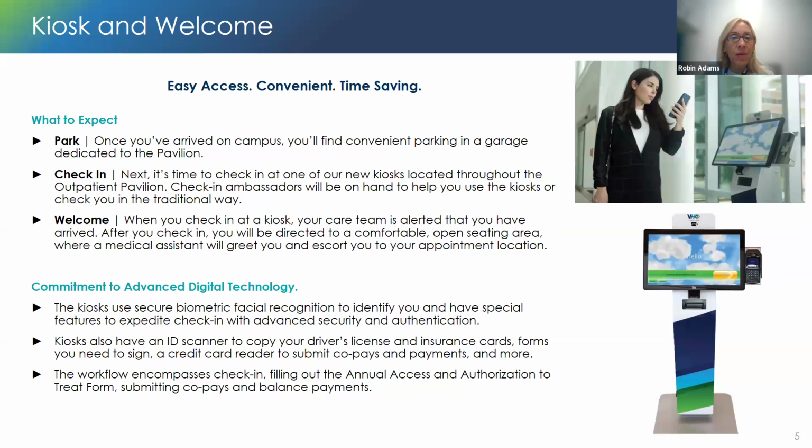You'll be welcomed. What's interesting is when you check in and register yourself, it alerts the clinical team that you've arrived. So again, it's meant to be a seamless experience for you. There's open seating. A medical assistant will get that notification that you've arrived. They'll greet you and then they'll escort you back to your appointment location. And this is meant to demonstrate our commitment to advanced digital technology. Most of our experiences as consumers have been digitized, whether it's banking, Amazon, or retail, and we want to make sure that you've got that similar experience here.